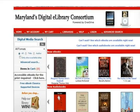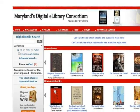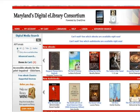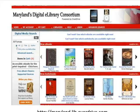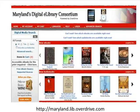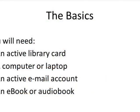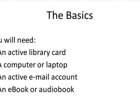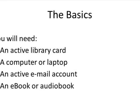Welcome to Maryland's Digital eLibrary Consortium, your library's virtual branch, where you can download thousands of eBook and audiobook titles for free with your Maryland library card. All titles check out for up to 21 days, and there is a limit of 4 checkouts and 4 holds per customer. In this tutorial, you will learn how to place and retrieve a hold on an eBook or audiobook in Maryland's Digital eLibrary Consortium.